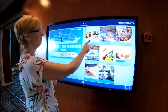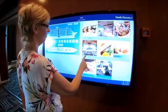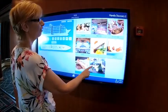Sushi bar. You quite like sushi, don't you?